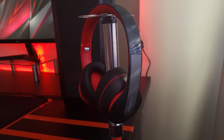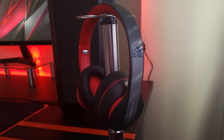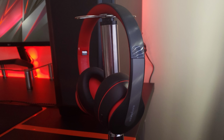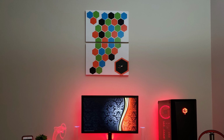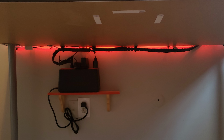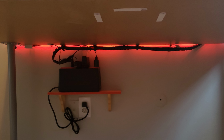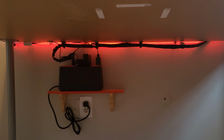Nicely done. I love all the custom DIY stuff he has done for his setup, like the custom headphone stand that he made out of an old camera stand and his wall art that was made from used yard signs. Creativity is definitely here. He also did an excellent job managing the cables by using a few spiral sleeves to cover the wires, and he built a tiny shelf under his desk to store his UPS off the ground.